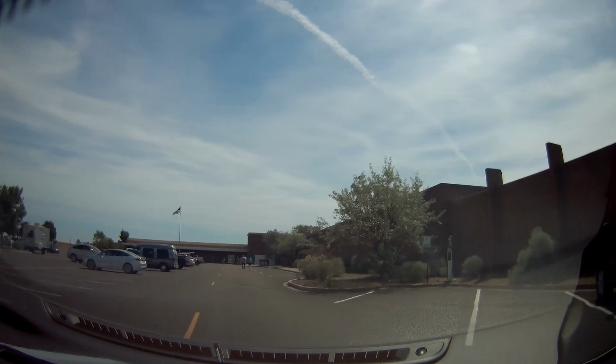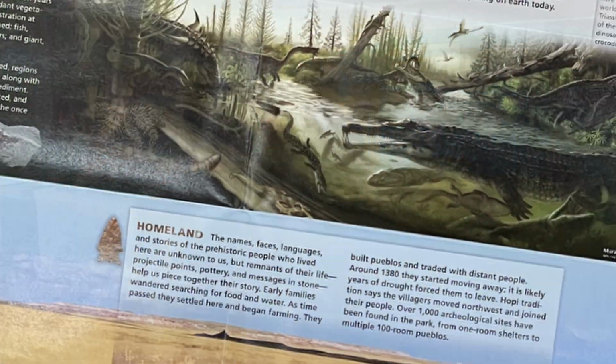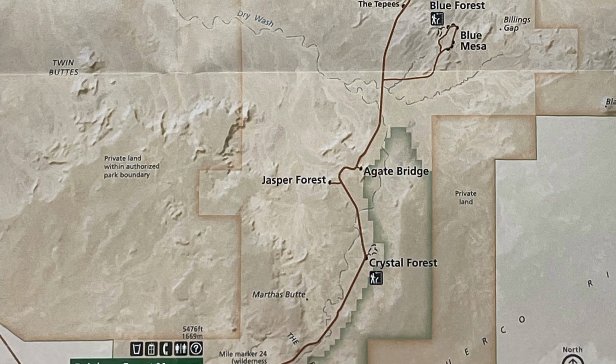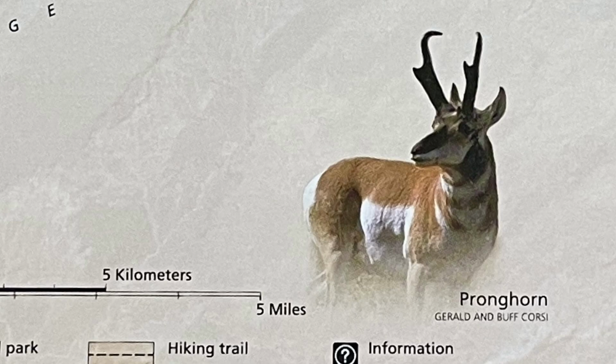There are two visitor centers. This one in the north, Painted Desert Visitor Center, gives you a sense of what's in store. Basically, the one road here goes down through the park with several views and landmarks along the way. And, suggests the brochure, you may be lucky enough to see some wildlife.